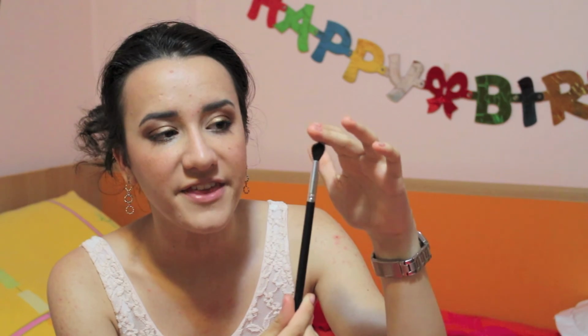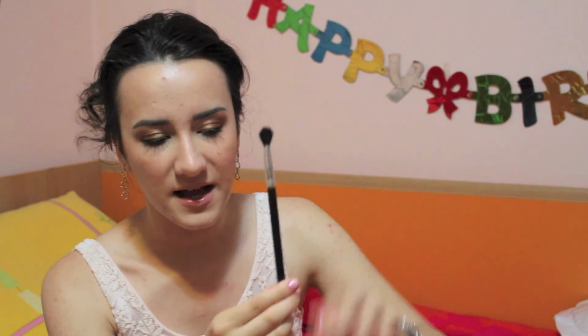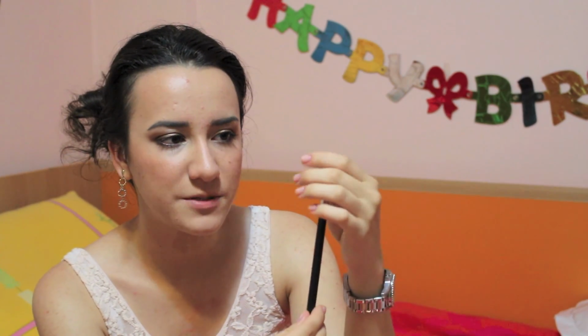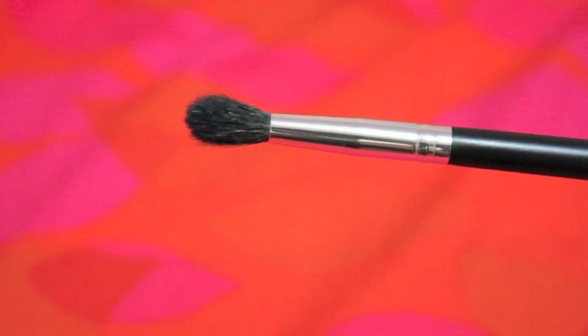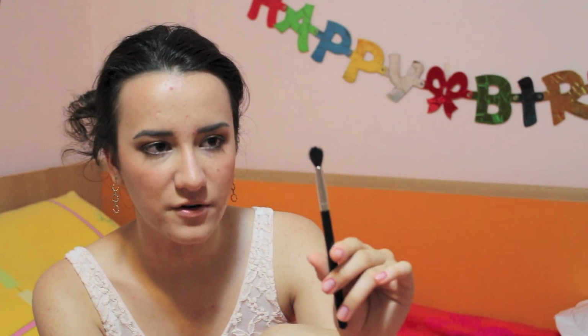Let's go on to the next one because this is the brush that I use for my blending. I have another blending brush, but this is fluffier. Sigma has a blending tapered brush, the E40, I think, yeah, E40, and it is pretty similar to this one. This one is fluffier and not as good quality as the Sigma ones. It was just $1, so what to expect, and it works really nicely for blending. It picks up the color, it puts it exactly where you want, and it blends so nicely.